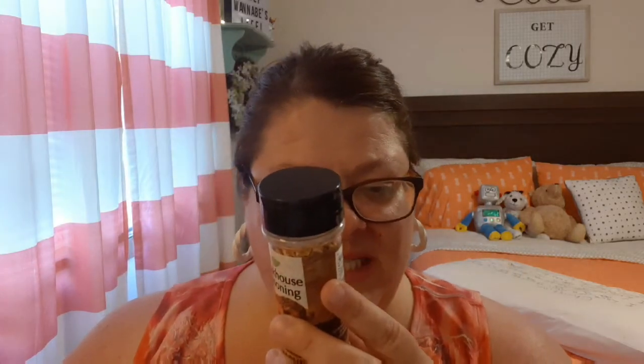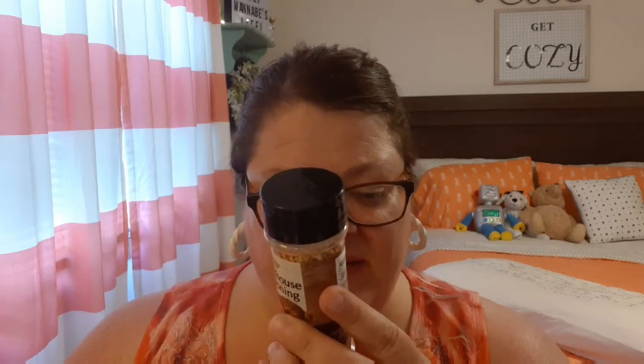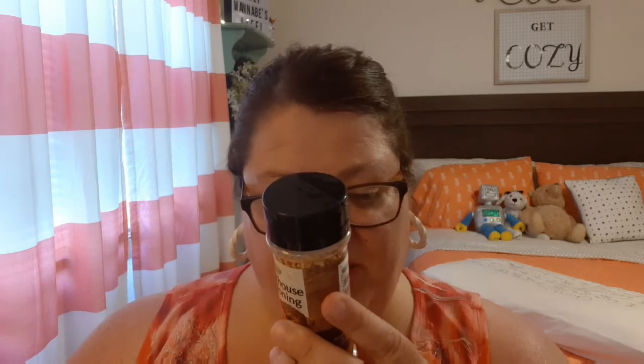I throw this on steak, throw it on chicken, throw it on cardboard. I'd probably eat it. It is so good, and it's 0 carbs. It's a decent amount of sodium. I mean, it's salt, garlic. Of course, it has MSG, black pepper, crushed red pepper, caraway seed, dill seed, and paprika.